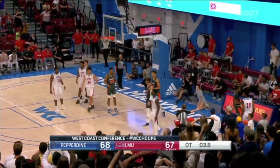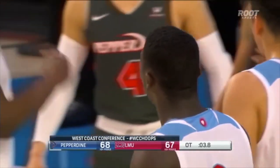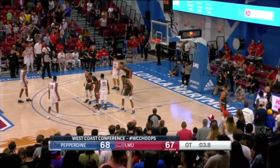Going to stay with LMU. No timeouts left for Mike Dunlap. He told us he doesn't like to draw up plays. This has to be something they've had in the program for quite a while. Yeah, with 4 seconds to go, they don't have a lot of time.